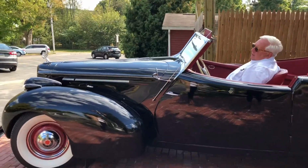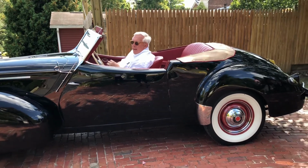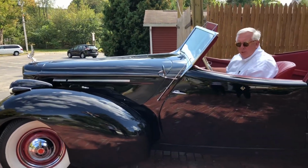A rare car. This is awesome. It's number 4 of 8 that were made. It was made in Hollywood, California, and it was originally owned by Adolf Zukor, who owned Paramount Pictures.